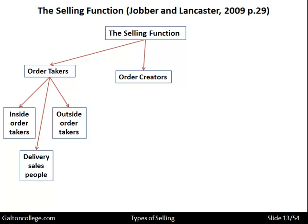The order creators, well, these are ones who describe the product. They describe the product, they paint a picture of the product, they answer questions that the customer may have about the product, and they recommend the product. They may not own the product or deliver the product directly.